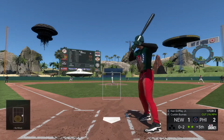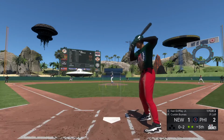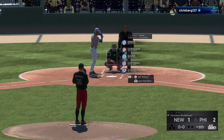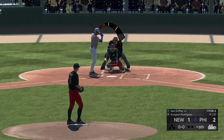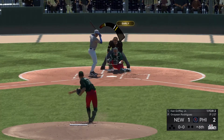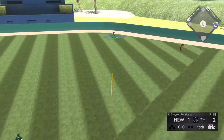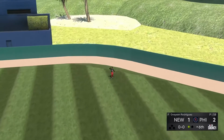And he fouls this one off. And the cutter got him swinging. Strike. So here is Ken Griffey Jr. He doubled his last time through. The right field. Pulled toward right center field. Griffey waits on it. 1 down.